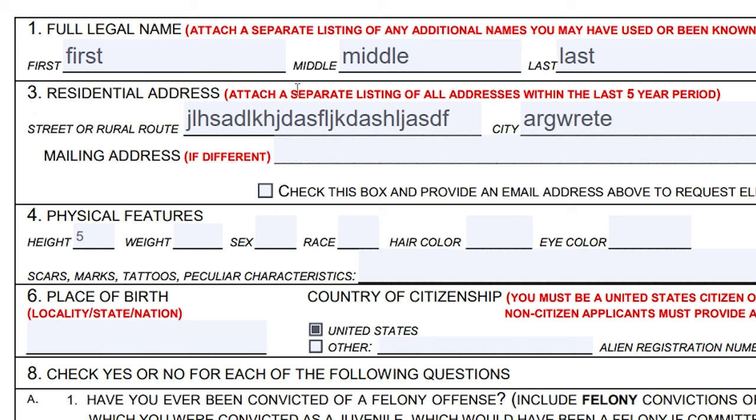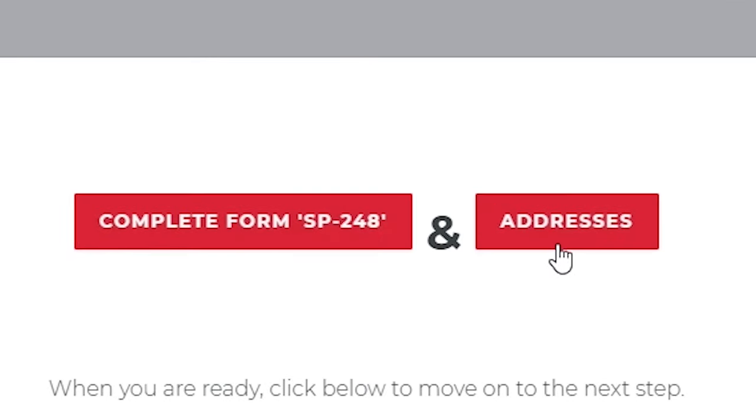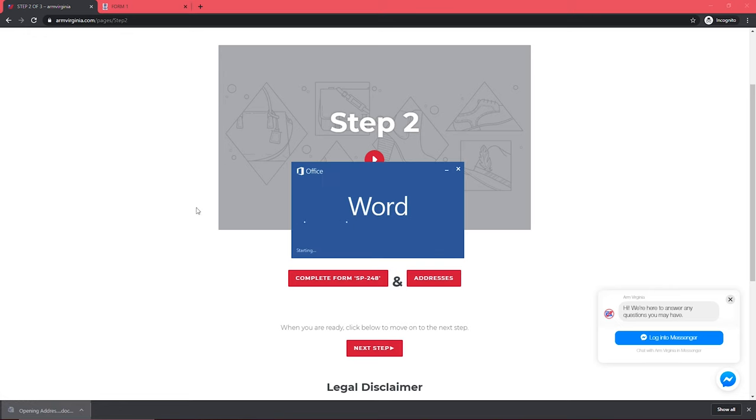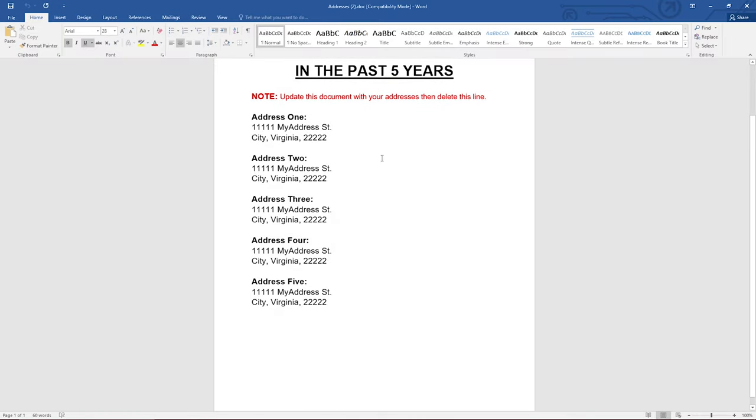So great. We've filled out the form here, SP248. And there is one more thing, though. Now remember up here at step 3, it says to attach a separate list of all the addresses that you've lived at. We're going to go ahead and click back, and you'll notice there's a little button for addresses. Now, you can just type this out yourself manually in Word if you'd like, but just to make it convenient for you, we've got a little button here. If you click on that, it's gonna download a Word document called addresses, and you can just click on that, and it's gonna go ahead and open in Word, and this is just a template to make it easier for you. So you click enable editing, and you're just gonna update this with your addresses.